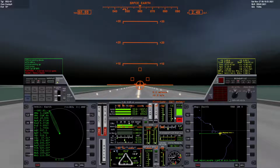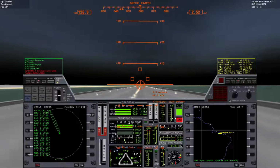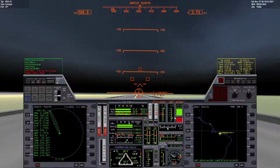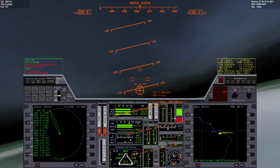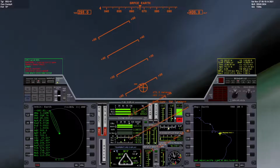Okay. 100 knots. May mga call out. V1. Rotate. Sabi rotate daw. Up. Gear up. Turning to the right. Gear up and locked. Okay, we're safe.